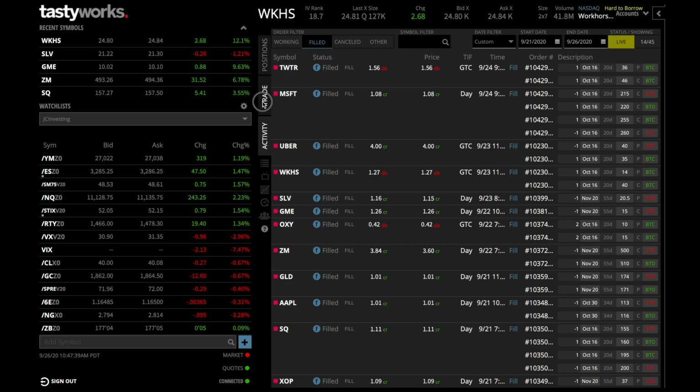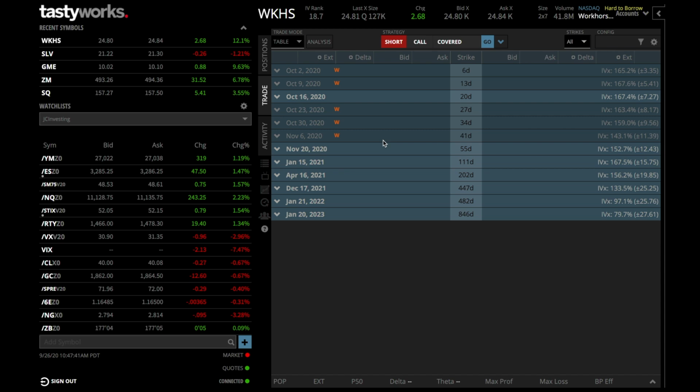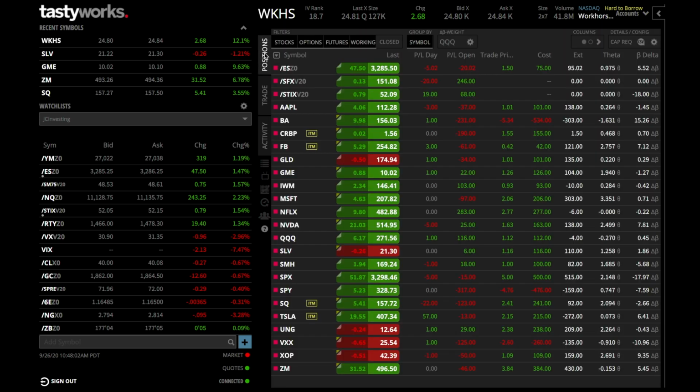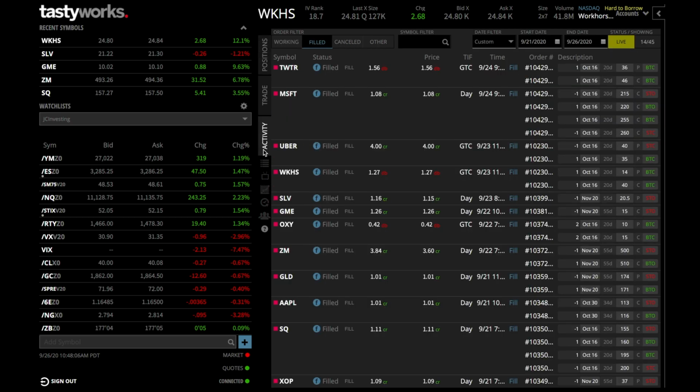Workhorse has earnings coming up. I was going to try to get back in there. Maybe it does not. Oh yeah, there it is. It just popped up, November 13th. So we'll see where Workhorse is. And then I just realized the IV rank dropped way down low too. Wow, this IV's been all over the place. So I'm probably going to take a little break from Workhorse for now. But yeah, that was a great trade.